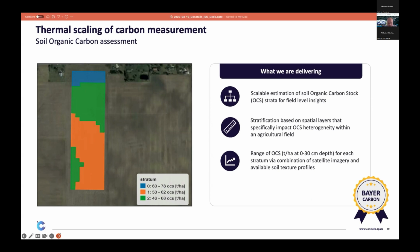What thermal enables us to do is provide an estimation of the carbon levels within a field. We can provide estimations of those levels, and then divide the field into zones where it's similar across them, so homogeneous zones. That enables someone to take fewer samples, which saves time and cost and makes carbon credits a lot more scalable, and also enables us to see what the potential of that field is from a carbon sequestration point of view.